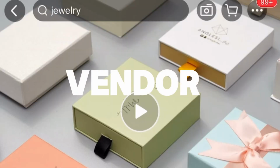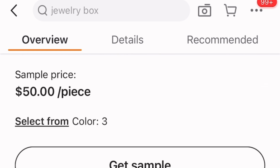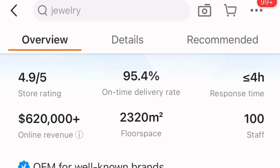Here is a vendor for the drawer jewelry boxes. This is a good vendor right here. They've been around for some years. I can't see exactly how many years they've been around for. What does it say? Oh, they've been around for 11 years, you guys. You just saw that. Their seller rating is almost a 5 out of 5. Go ahead and hop on it because they're trustworthy.